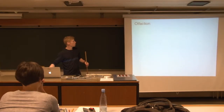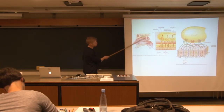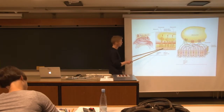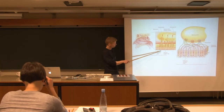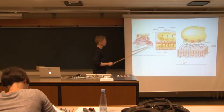One of the two chemical senses. This is a sagittal slice of the nose. And what you'll see is that in the nasal cavity, you have these olfactory receptors sitting here in the upper part of the nasal cavity.